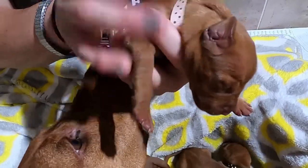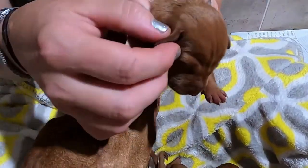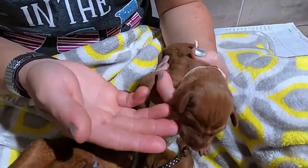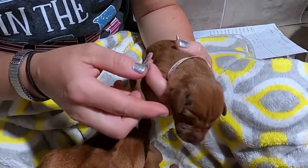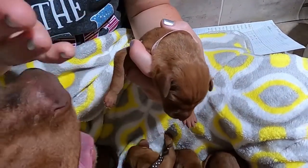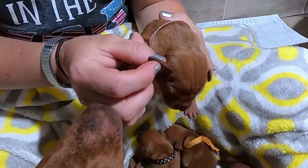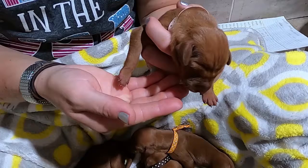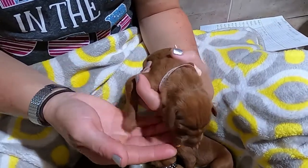Her ears are sealed shut. They're also really small. An adult Vizsla's ears are going to be pendulous and hang down to about jaw level. You know, hers are very tiny. They will grow. As she grows, they're really thick and waxy and small and sealed shut. As she grows, they'll get to more normal proportions.